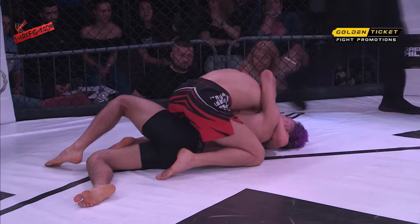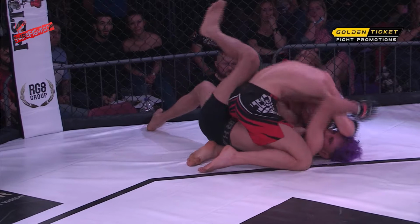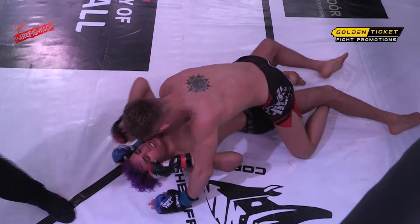But right now, though, Swainston, full mount now. Ten seconds left. Is he going to put the stamp on it for the title? Really good, a really impressive performance from both, but really impressive from Stafford. Yeah, but the away fighter as well, coming from Yorkshire. Both these fighters did a phenomenal job.